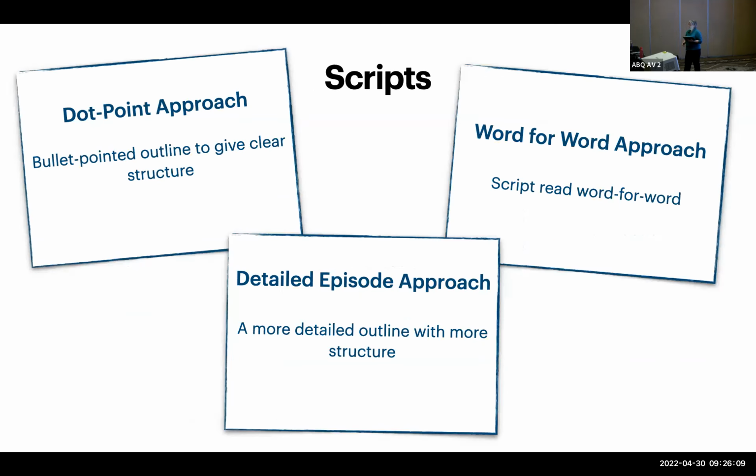Here's the script part. This is a hard part because I can sit down. Some people can chit chat away. Believe it or not, I'm an introvert. I don't chit chat away. So I need some structure. So we can have what's called the dot point approach. It's basically just a bulleted outline. These are things I'm planning on talking about today. It gives you a little bit of order. Sometimes I might need a little bit more.